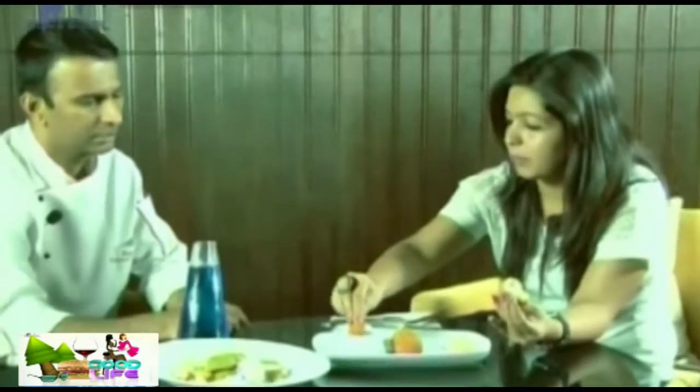And taste a little bit of the pickle also, so you get all the flavor. Maybe you can take it with a fork. So now I'll try the dip in the vegetable pickle.